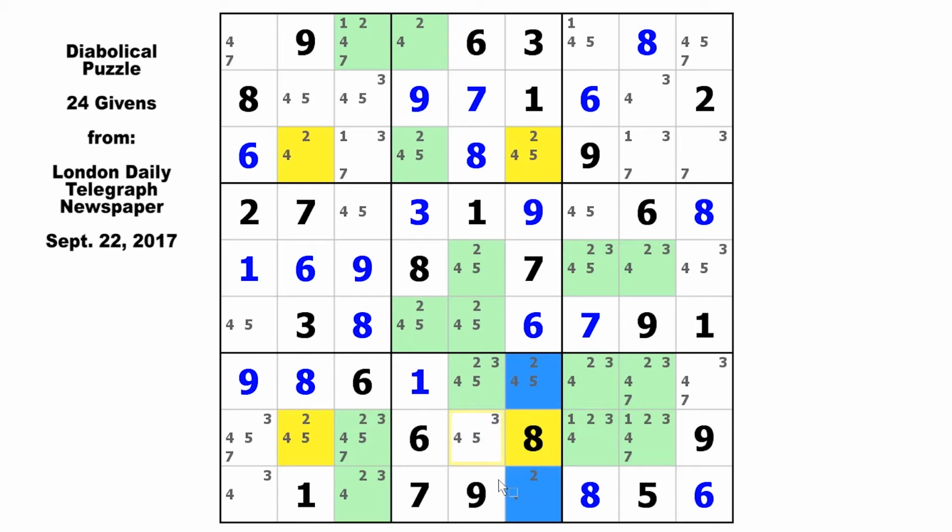So this is not a two. I didn't see that before, but we would have eliminated that too some other way. So let's get rid of those colors. And now on candidate two, we've got locked candidates here in block six, so that is not a two.